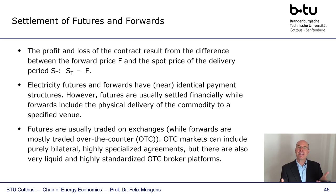So in the end, again, if you paid more on your forward than the spot price quotes, you paid in a way ex post too much. It would have been better in retrospect to go for the day ahead, for the spot, and buy on the spot.